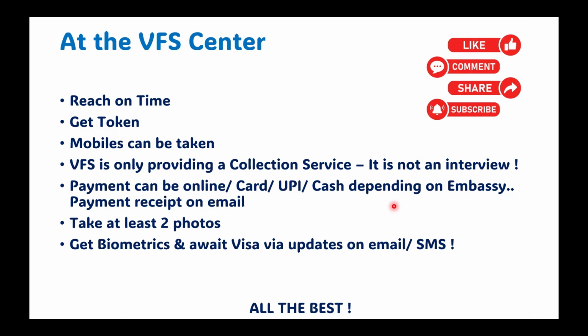Now everything is ready. You have filled your application form, you've taken your appointment, you've taken your insurance, you've collected all your documents, right? Now at the VFS center, you should reach on time. It can get busy, right? So if you are on time, your application will get done quickly. You will get a token, you will be processed according to your token number.